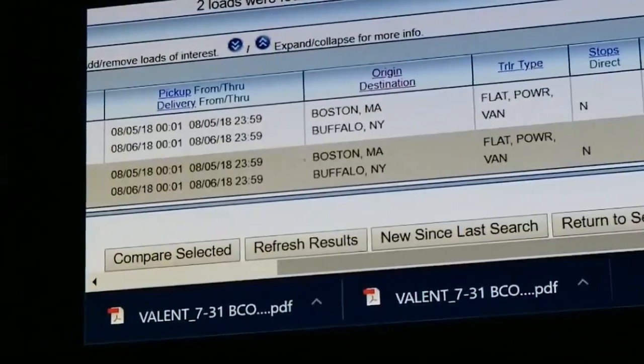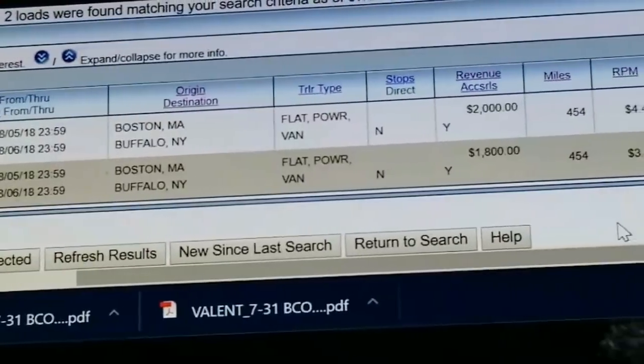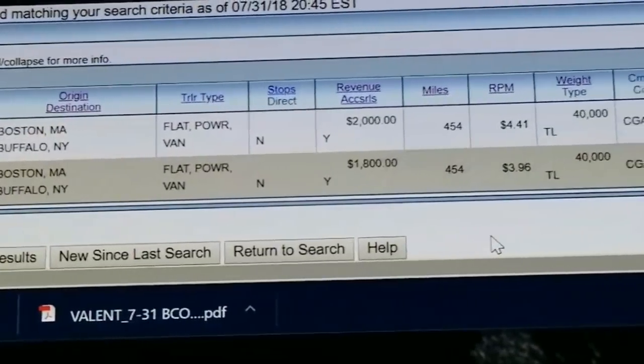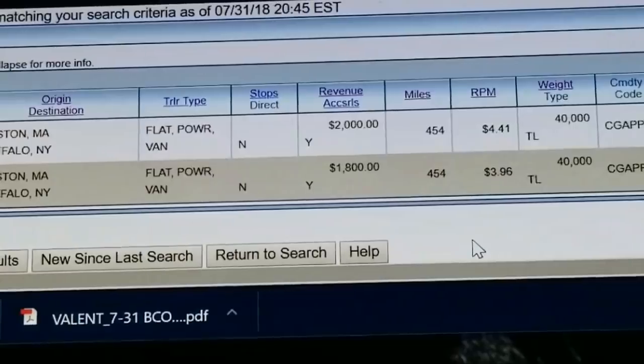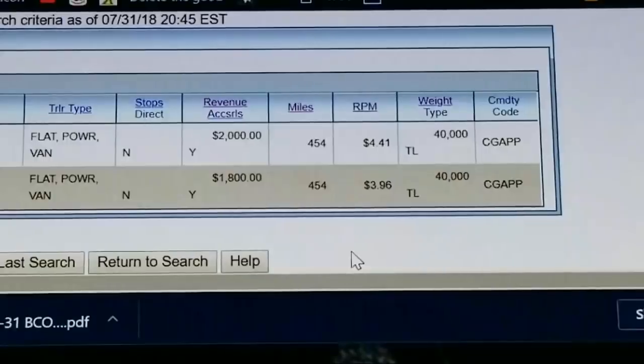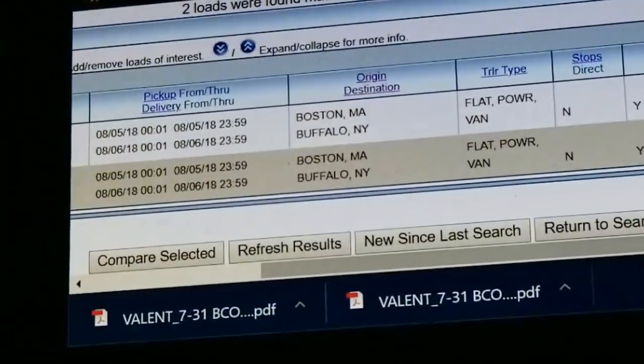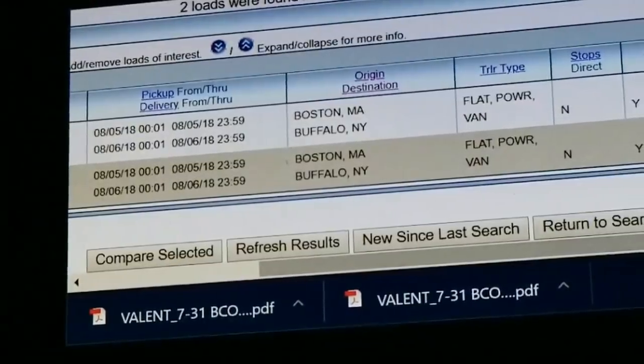On August 5th, it looks like Boston, Mass to Buffalo, New York. Flat power, which means just your truck or van. $2,000, 454 miles, $4.41 a mile, 40,000 pounds. And it looks like there's a repeat of that right below. I'm going to go down a little bit and look at the agencies and see if they're the same agency. And it's two different agencies.